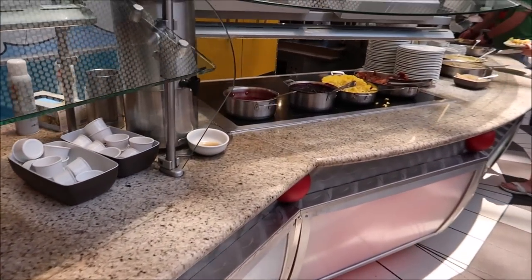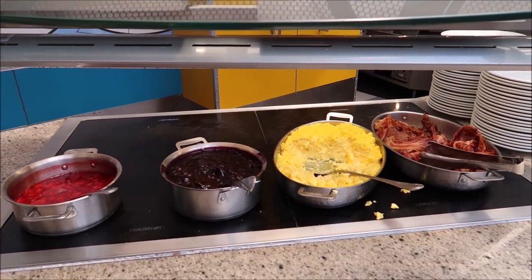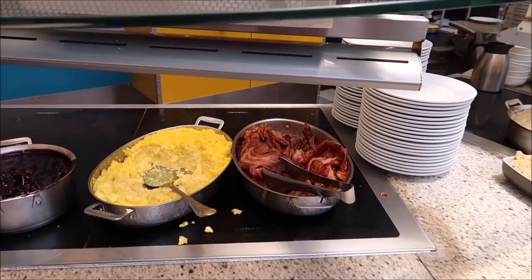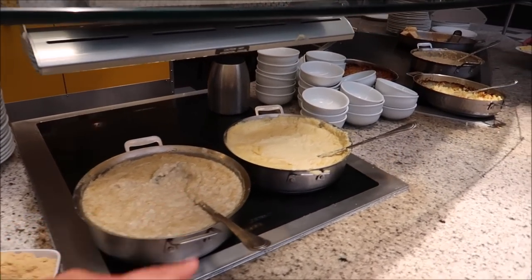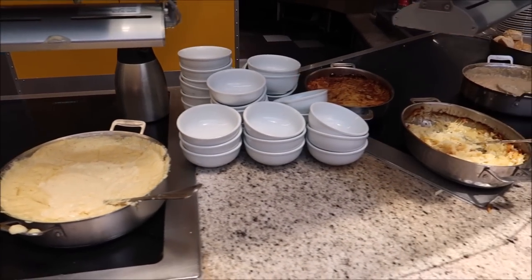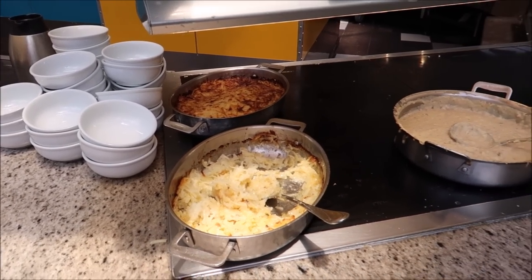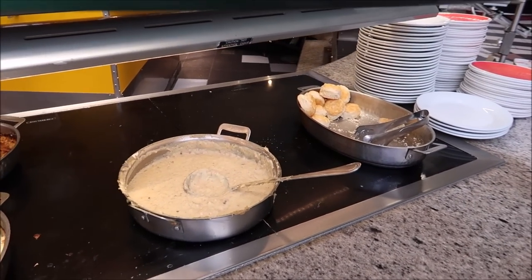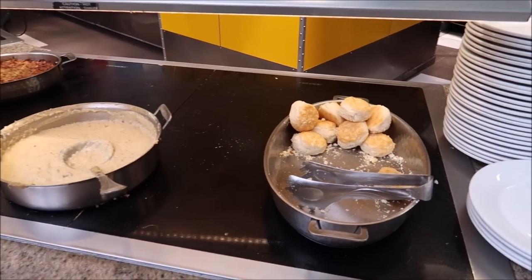And then we make our way down here. We've got some strawberry sauce, some blueberry compote, some scrambled eggs, some bacon. We've got some oatmeal, some brown sugar, some cheese grits. Gotta get the cheese grits. Oh, and some cheesy potatoes. Oh yeah, cheesy potatoes all the way. And of course, the biscuits and gravy. Look at that. I'm gonna be getting me some of them.